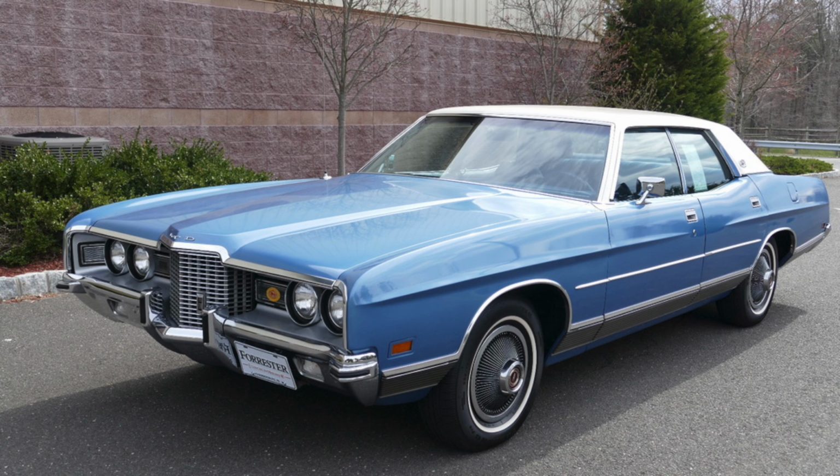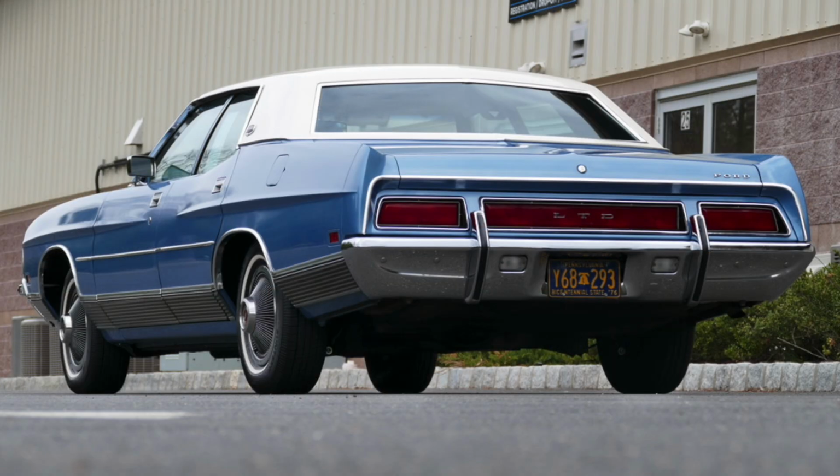Changes were considerable for 1971 and included things like flush-mounted door handles, something that, by the way, would go away in 1973 a few years later, new bird beak-style grilles up front, new bumpers, full-width tail lights out back if you got the LTD, a new roof, and even concealed windshield wipers, as well as ventless curved side glass.